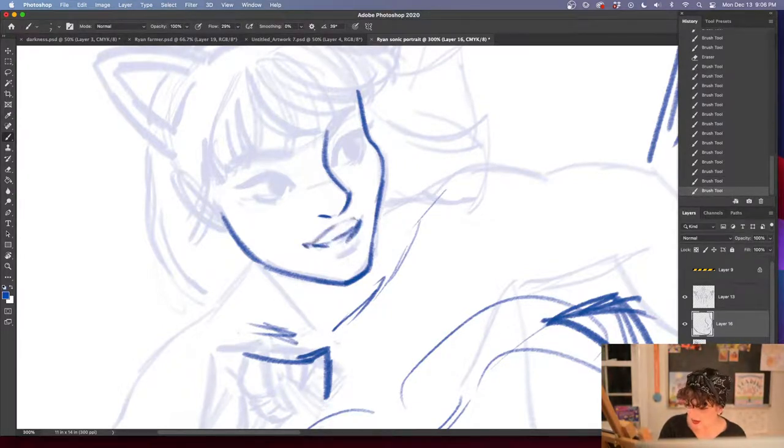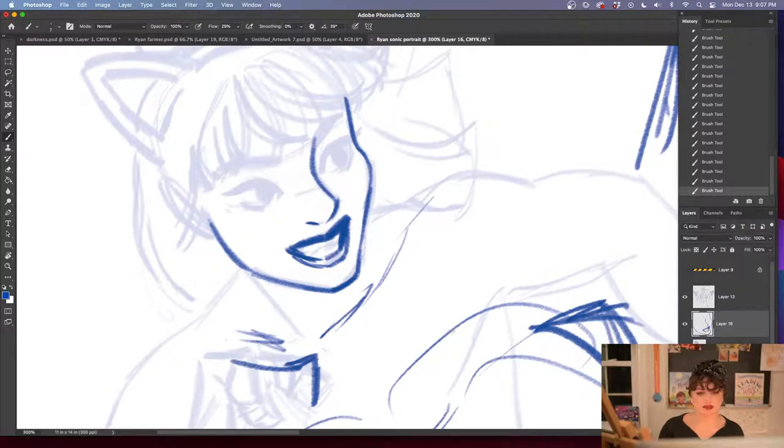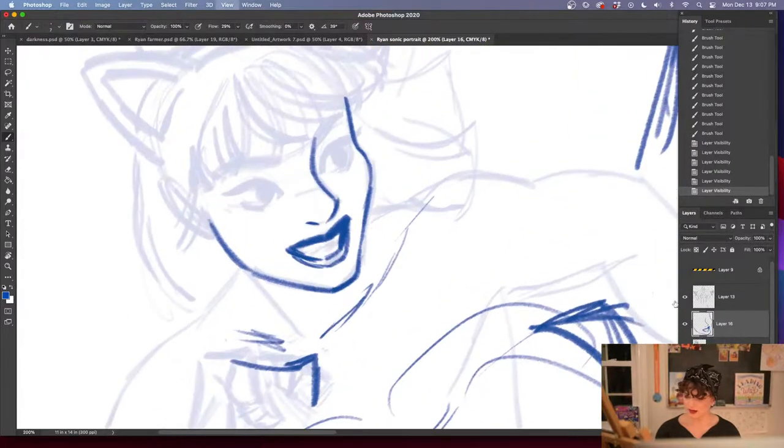Now she just kind of looks like a Barbie if she's smiling like that. I didn't draw the face to accommodate a smile. I might not have to move the jaw, though. I don't know. Ryan, smiling or with teeth or no teeth? Teeth? No teeth. I don't know what I like better. I can't tell. Maybe a little bit less of a smile.